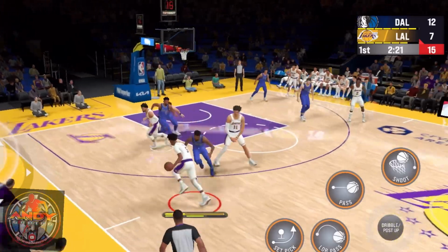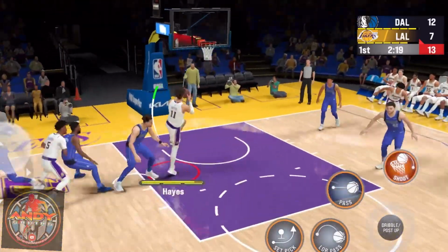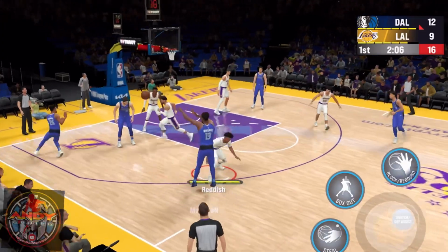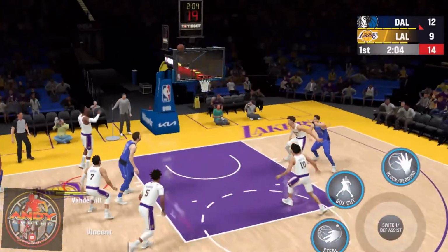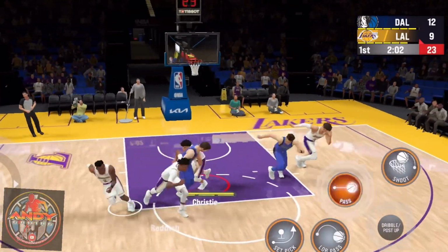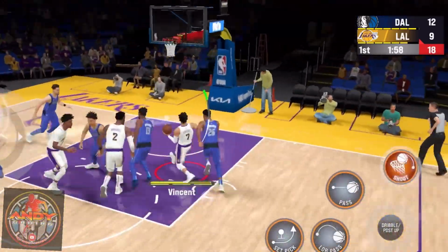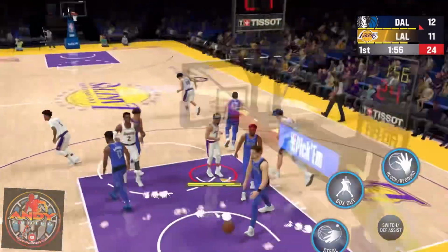And here's Reddish. To the paint. The shot's good from Hayes. Back to Dinwiddie. No good from outside. You know what, though? Sometimes you can be too open. I think it may have surprised him, and that's why he missed. Yes, that goes in.